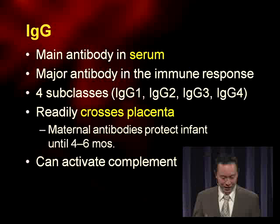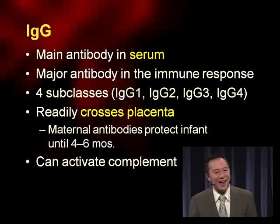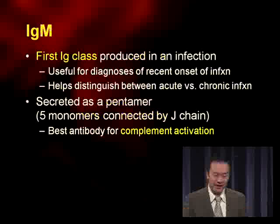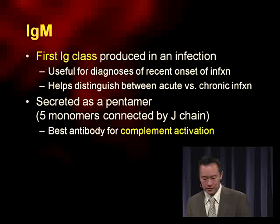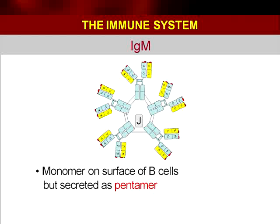All right. IgG can also activate complement. Now, IgM is the first Ig class produced in an infection. So it's helpful for us because we can diagnose recent infections. We can get titers, IgM versus IgG titers, to determine if it's an acute versus chronic infection. IgM is the best antibody for complement activation. Why is that? Well, it's because it's secreted as a pentamer. There's 5 of them, all put together. So if you've got 5 of them, it's more likely to activate complement. Again, see how simple it is?